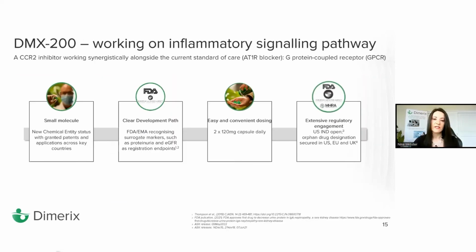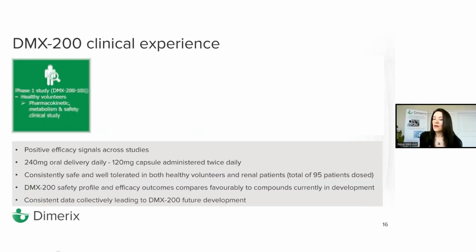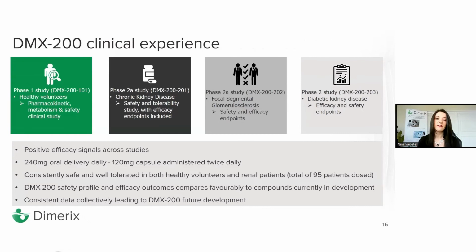So DMX 200 specifically, it is a small molecule, it's a new chemical entity, and it has a capsule that is given twice daily, 1 capsule in the morning, 1 capsule in the evening. We do have orphan drug designation in US, Europe, and UK, which provides a number of incentives with that as well. In terms of our experience to date, we've completed 4 clinical studies. Across all 4 clinical studies, we've seen very promising and consistent efficacy data, but we've also seen a very strong safety profile across all of those.